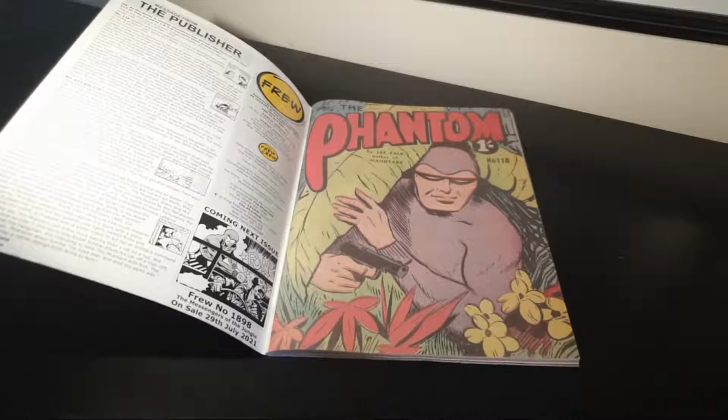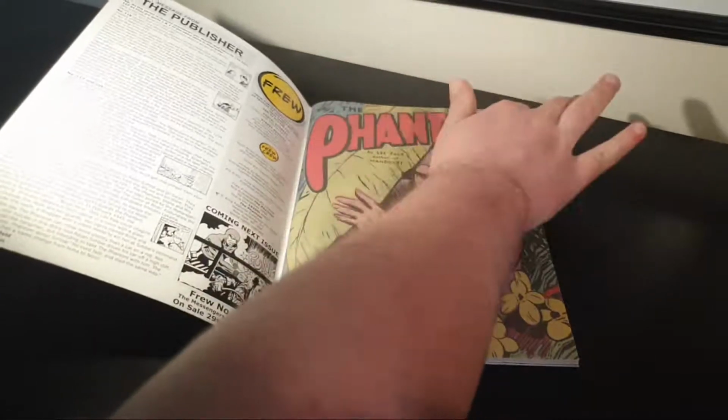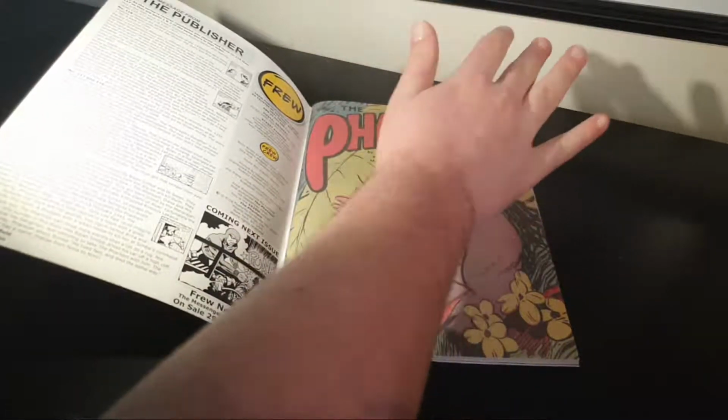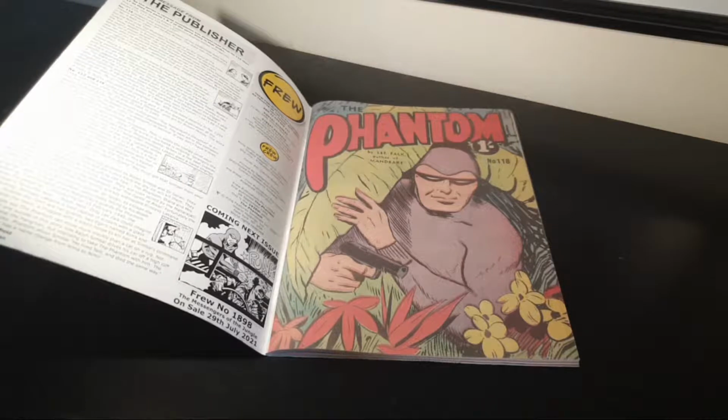So when a person tries to buy that certain issue and they've just cut off the top part of it, then the person buying it won't suspect that it's actually a replica.